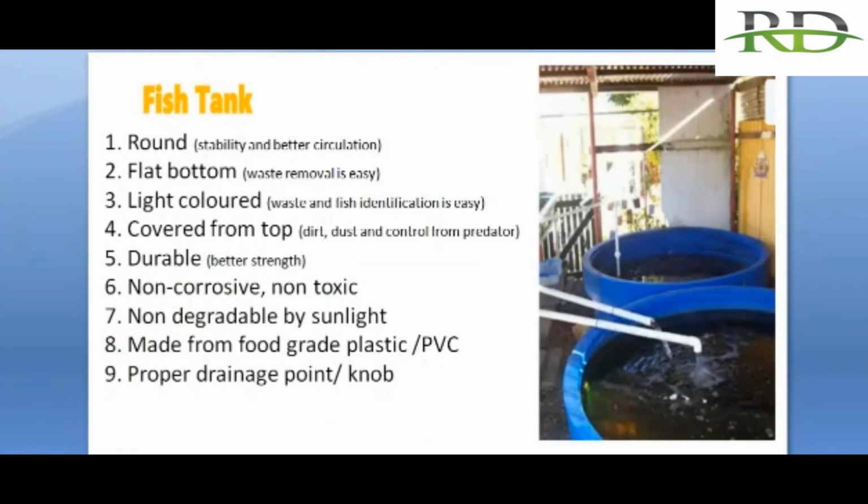Next one, the tank should not be damaged by sunlight, because sometimes if you're having FRP tanks, they may get damaged by the UV light or some scorching light. It may lose its color. So the tank in the aquaponic system should not be damaged by sunlight, and it should have a proper drainage knob so that we can drain the excess water in case the water is up to the brim, or some overflow can will be there.